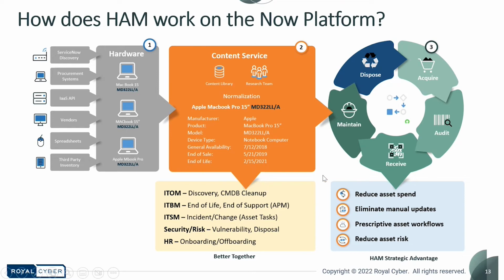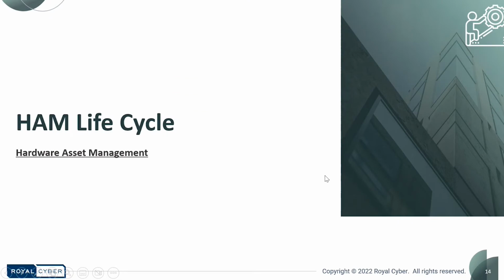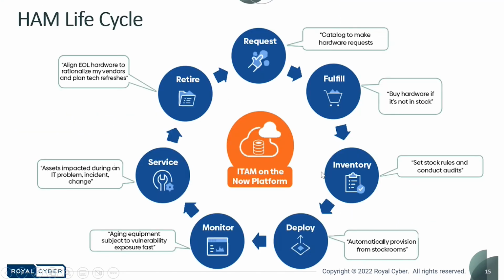All right. So let's see the HAM lifecycle. So a quick overview of the end-to-end hardware asset management lifecycle from request all the way to retire. The reason I like this slide is it kind of puts in more into the words of what we might see every day. So for example, under fulfills, I only need to advise the hardware if it is in stock, and having that kind of visibility to drive those kind of business decisions.